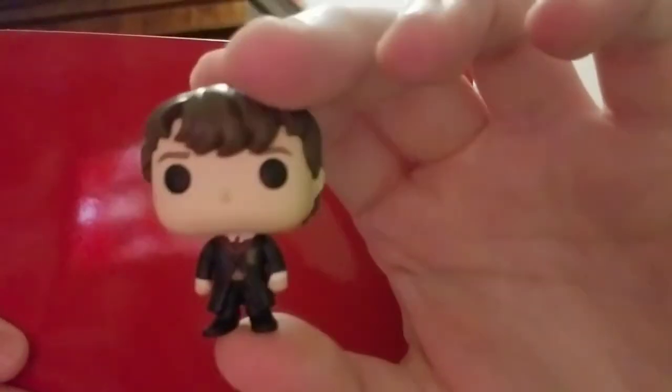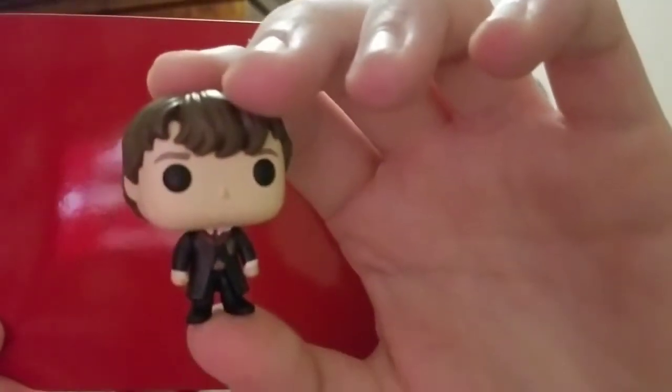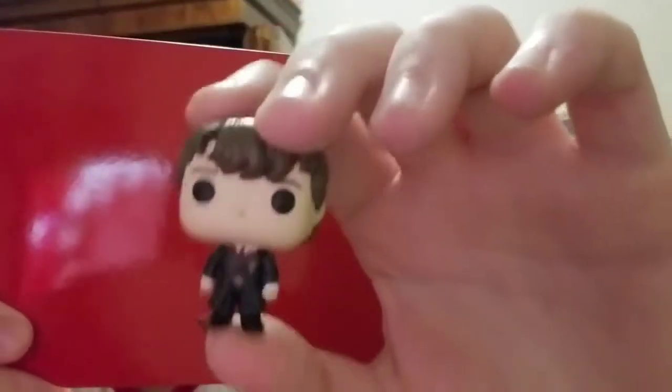Day number 4, we have Neville Longbottom. Now this Neville is very simple. Kind of similar to the pop, except he doesn't have his wand or Trevor his toad. But I still really like how this one is done. I think he's a really neat little pop.